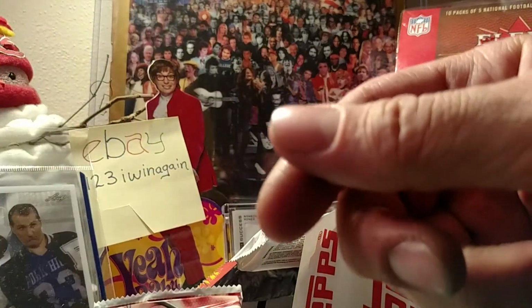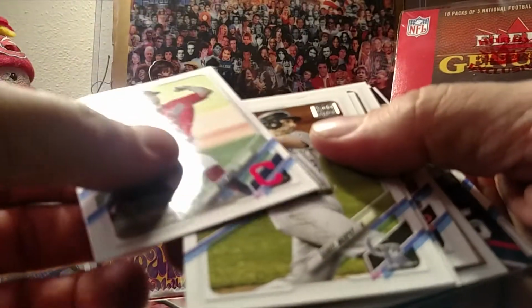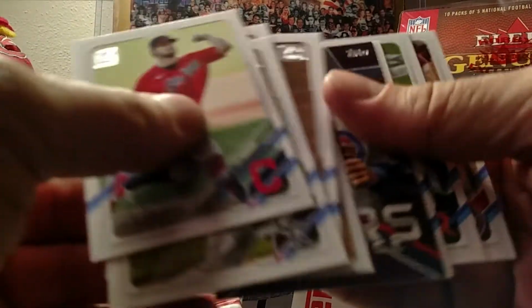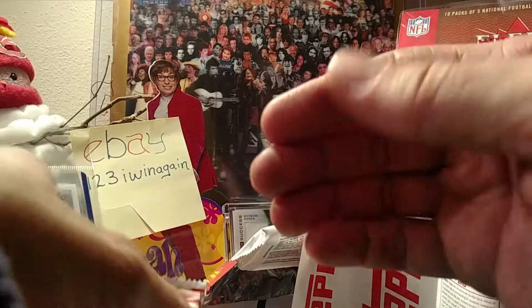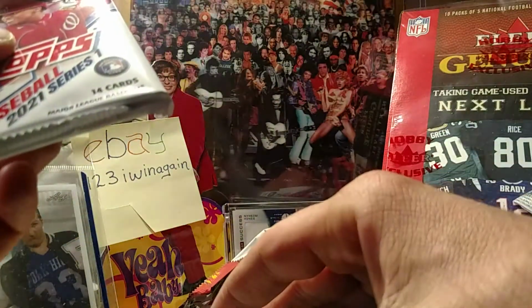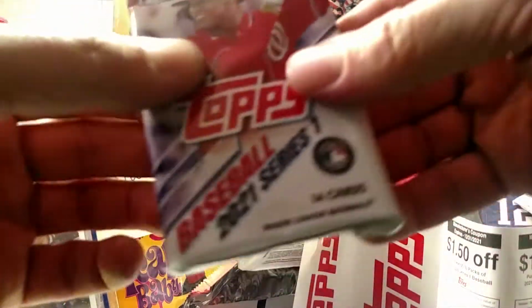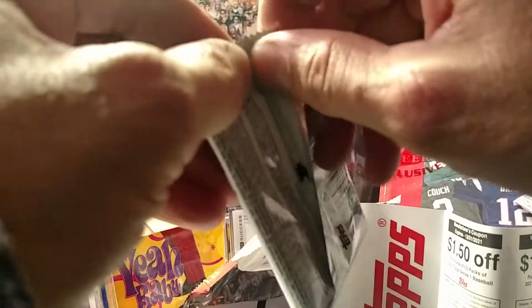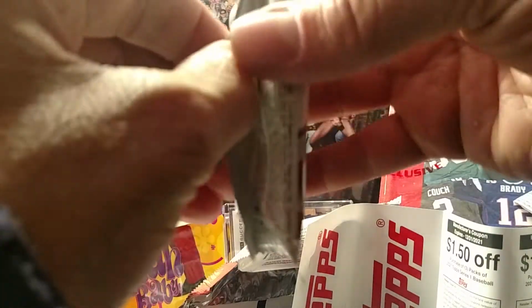Did I go through all them cards? Or am I falling asleep? Yeah, we got through them. Okay. Good thing there's only 7 packs, and we're down to this number 5. Plus we got the special one. Yeah, for some reason I was thinking I opened a blaster earlier today, but I didn't.